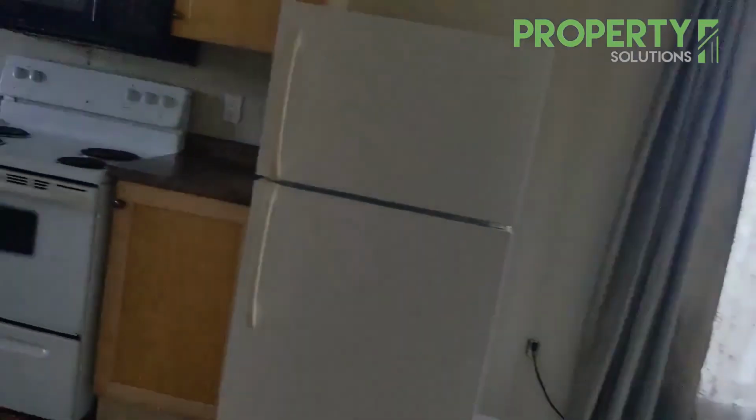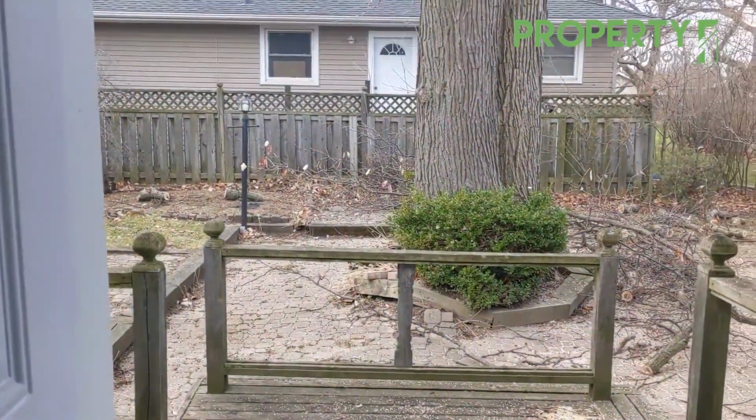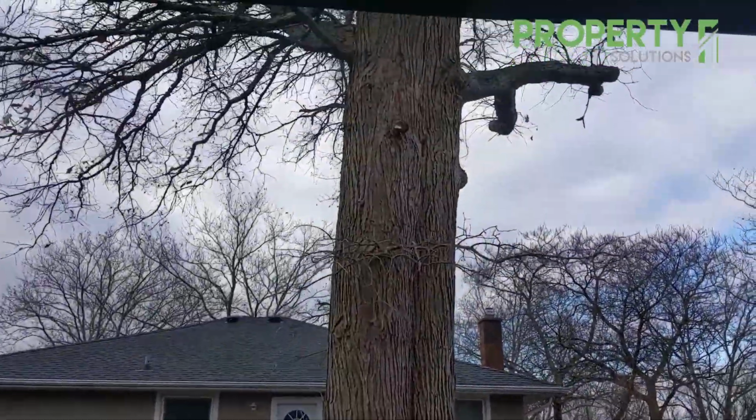So this is where we start to get into some of the fun that we're going to have to be dealing with. You see the separation between the units is going to be quite simple with a little door here, so we already have our own dedicated entrance to the basement. So once again, before we jet downstairs, if I look through this back door, right smack dab there is this massive tree.